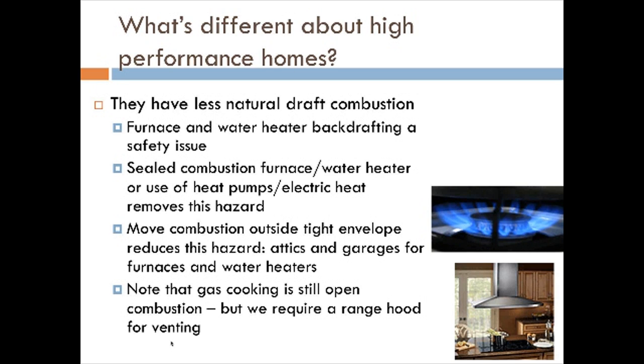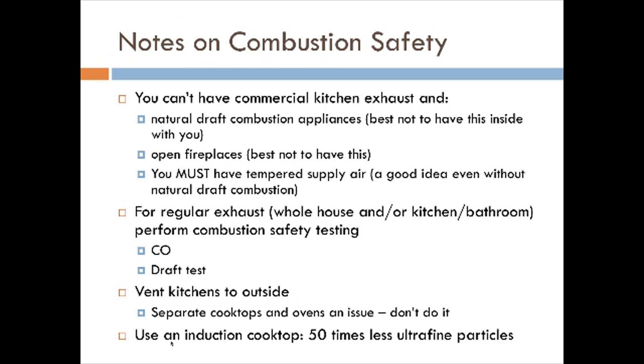And we're going to be working on that. I'll talk a little bit more about that later, in terms of trying to get better range hood design and make them quieter, to make them more likely to be used and/or make them automatic. But it's important to notice that these high-performance homes often have a lot less combustion safety hazards because we move the combustion outside and/or we don't have it. The exception is cooking, and that's why we want to have range hoods that vent outside.